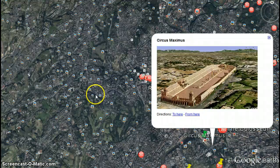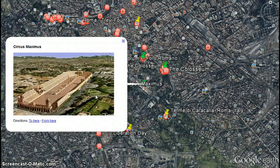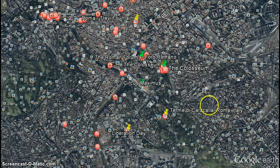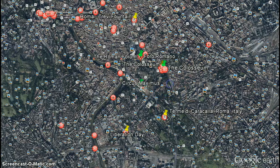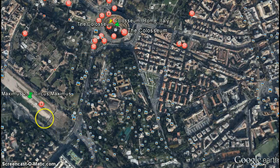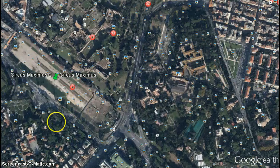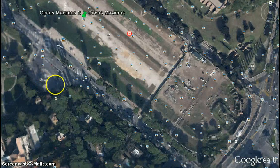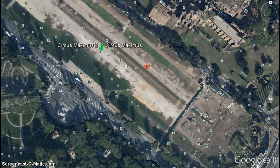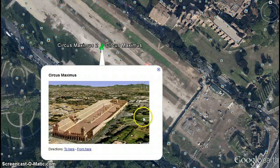And I have a photo of that here because there's not much remaining of Circus Maximus either. Let's cancel that out real quick. This just kind of shows you the plot of land where it was. So let's pull up that photo again. So there's a good photo of Circus Maximus. Not a photo, a replica of what it looked like.